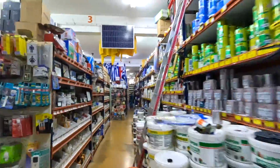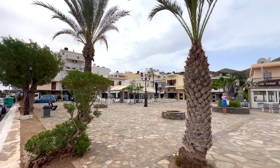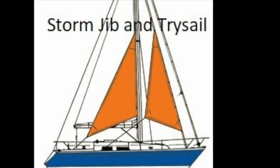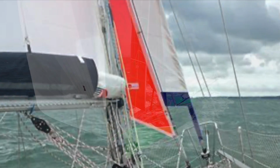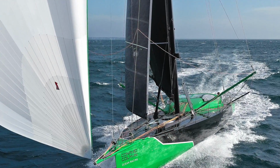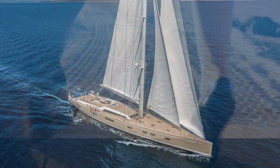But in between, we take to Elounda in need of a hardware store, some shopping, and to take a look at another cute town on Crete. Also, we discuss a storm jib with the experts and discover if they are really a waste of money, and how staysails can be a secret weapon. So let's take a look.